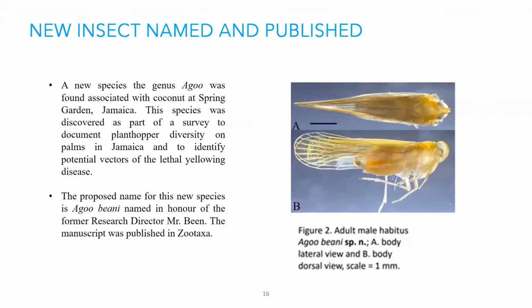We also found another new insect. It was found by Professor Bader. He gave me the opportunity to name the insect. I named the insect Agubini in honor of my research director who went on retirement some years ago, Mr. Bean. And this was actually published in Zootaxa.